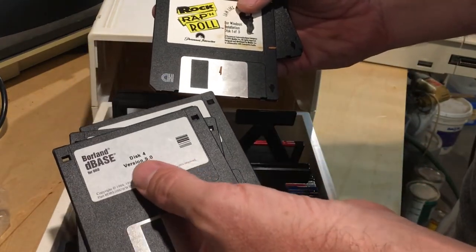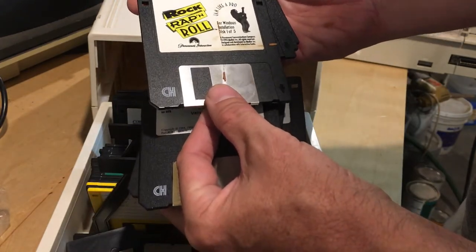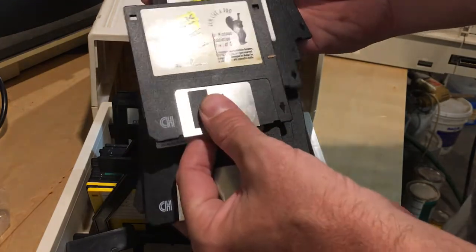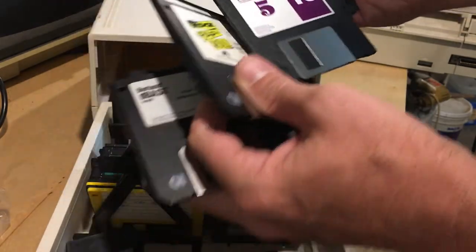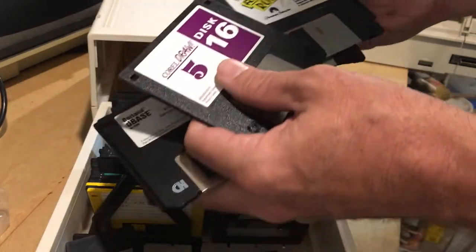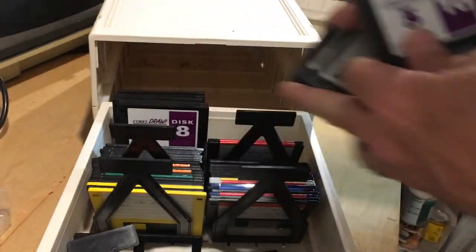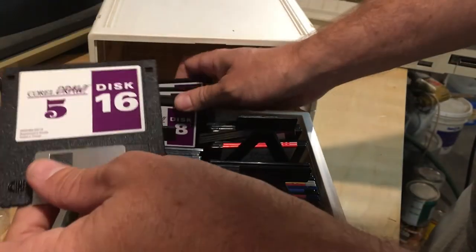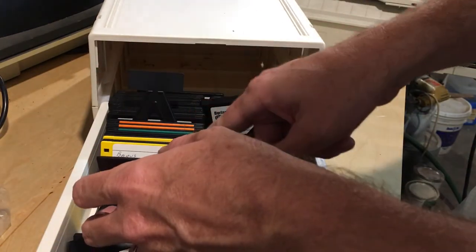Oh, baby. Rock, Rap, and Roll for Windows installation. Paramount Interactive, copyright 1993. Man, I hope those work because I gotta try that. That looks awesome. I have to image them at least to see if we can make them run in emulation. I don't know. And here we go, CorelDRAW 5. So there's like 16 discs of CorelDRAW 5 in here. That's pretty cool.